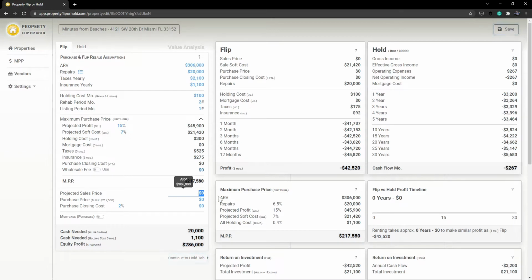Now let's go ahead and enter our projected sales price, which would be the same as our after repair value of $306,000. Now it's suggesting, with the numbers that we've put in right now, that we shouldn't pay more for the property than $218,000. I'm just going to go ahead and put $218,000 for now.